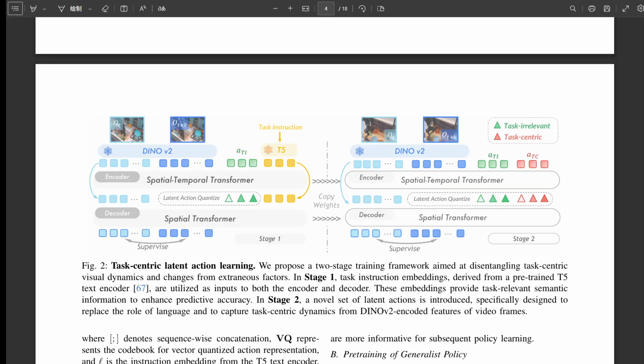Imagine watching a video, maybe someone opening a drawer. A latent action model tries to capture the drawer going from closed to open and boils it down into a compact code, maybe a vector or a specific token from a set. It's not recording the exact finger movements or the force, but the task relevant change, the outcome. It's distilling the essence of the action.